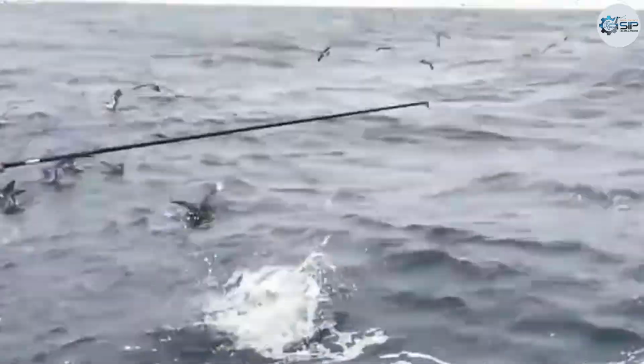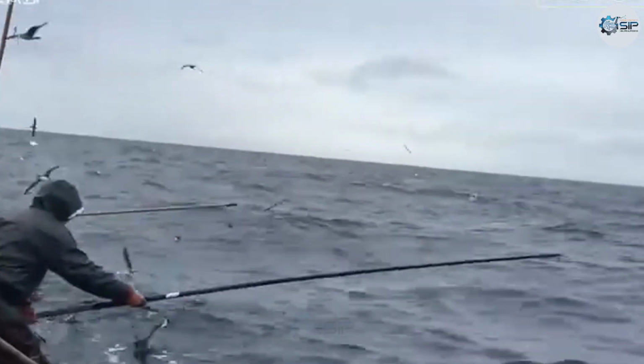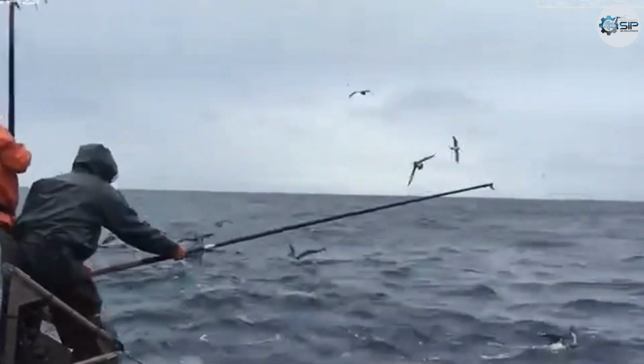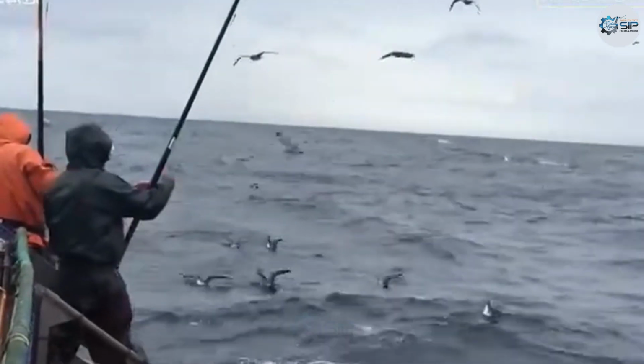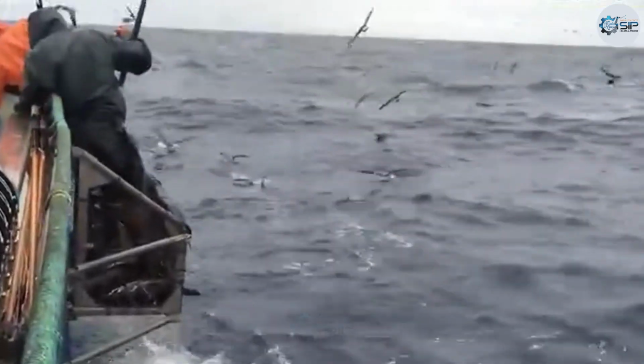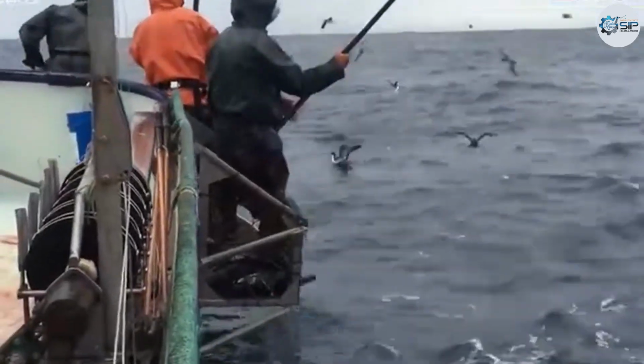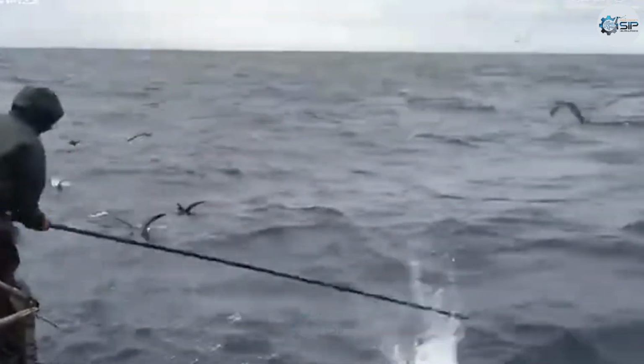Fishermen carefully observe the light reflecting on the sea's surface, the distant shadows of bird flocks, and even unusual movements among schools of smaller fish. All signs recorded through hard-earned experience. When they spot tuna swimming near the surface, especially at dawn or dusk, that's the golden moment.